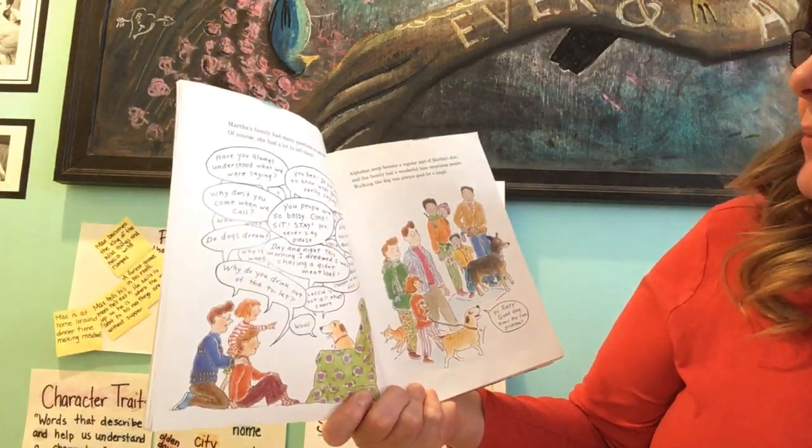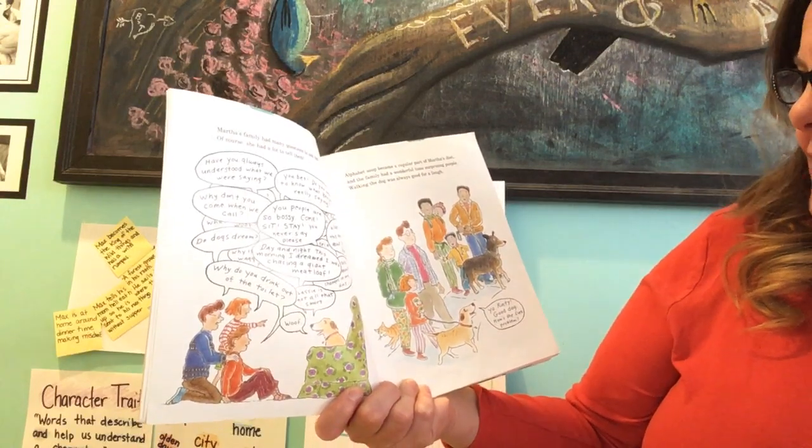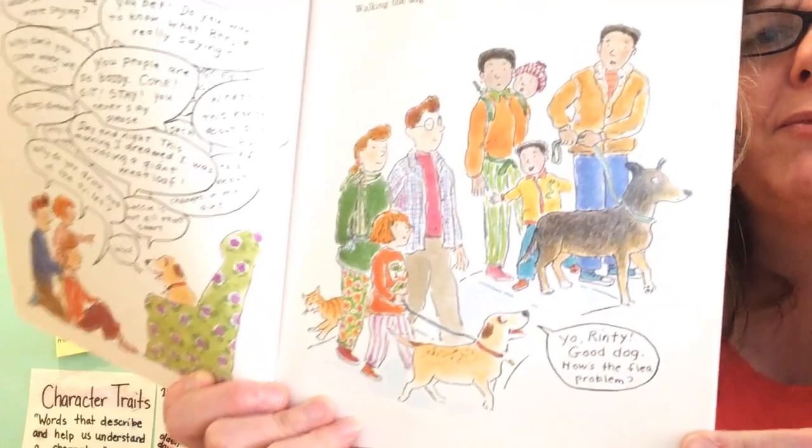Alphabet soup became a regular part of Martha's diet, and the family had a wonderful time surprising people. Walking the dog was always good for a laugh. "Yo, Rinty, good dog. How's the flea problem?"